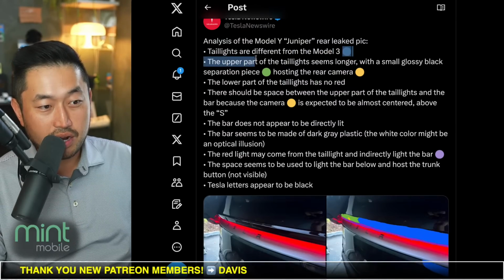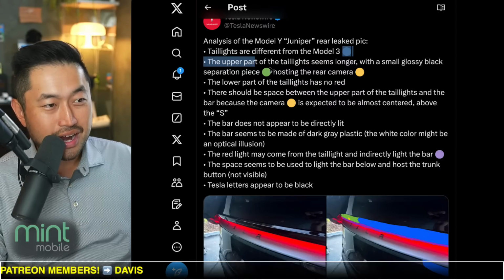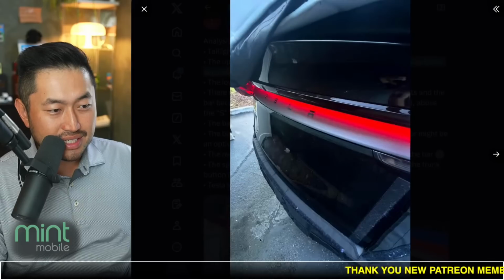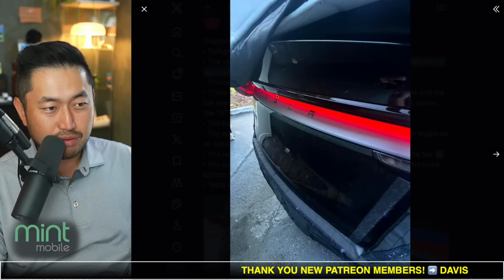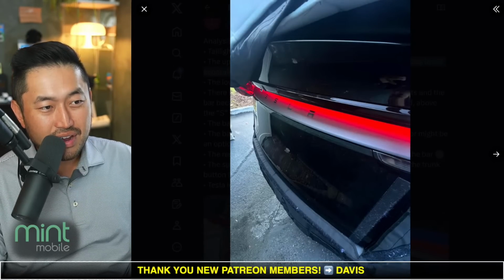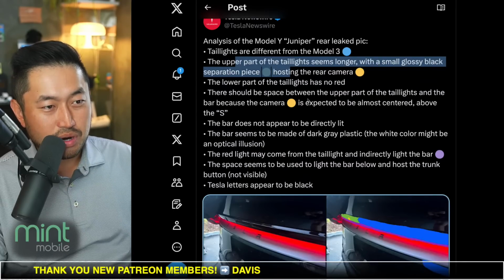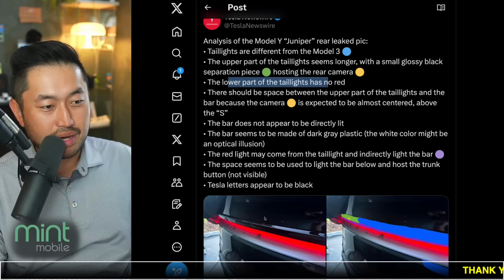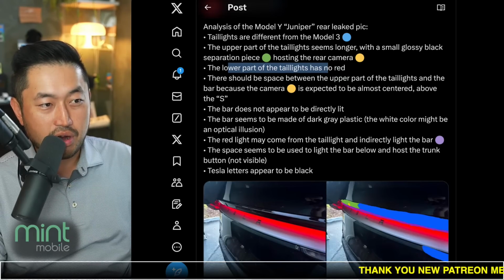Taillights look different from the Model 3. That's a given for sure. The upper part of the taillight seems to be longer, with a small glossy black separation piece hosting the rear camera. Yeah, because I couldn't really see if there was a rear camera, but I guess it's right there. You can fairly faintly see that is where it could be. The lower part of the taillights has no red. It's a little bit weird to me, but maybe it'll grow on me. But let me know what you think about this red-to-white fade look on the taillight.